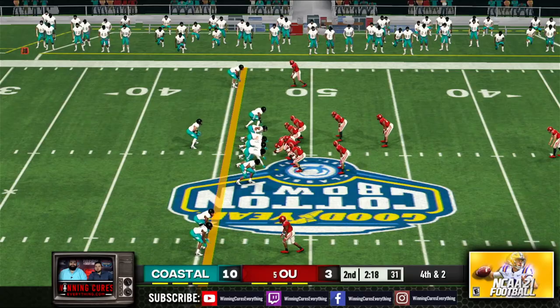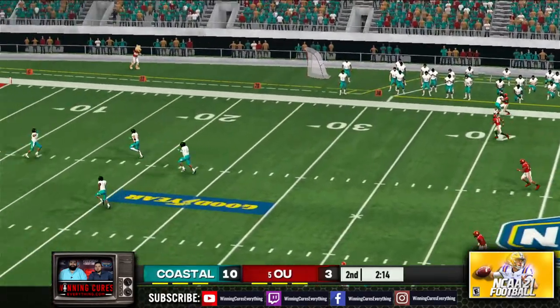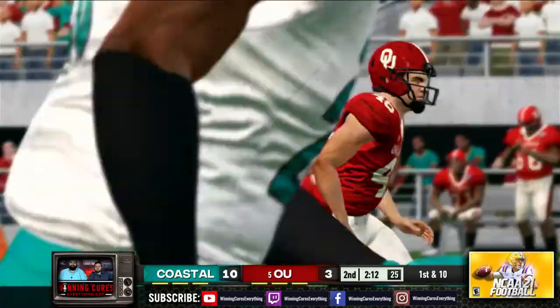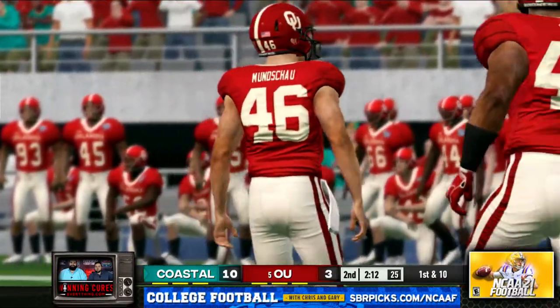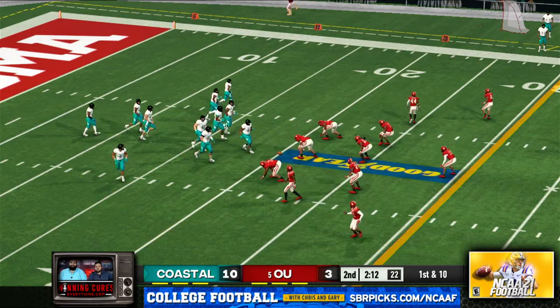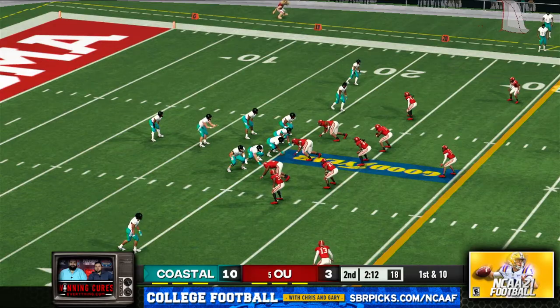The punter is going to try to pin them deep in their own territory with a good punt here. This punt bounces into the end zone, and this will be a touchback. There hasn't been too much daylight between these two teams. In games like this, some players try to press too much, and that can cause mistakes.